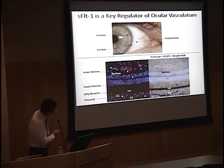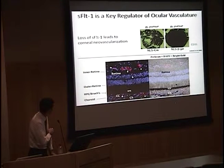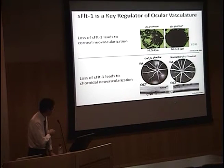So these are two of the important examples of vascular demarcation that are both critical for vision that we discussed earlier. And we now know that sFlt is critical for corneal avascularity. Loss of sFlt leads to growth of blood vessels into the cornea. And it's also critical for the avascularity of the outer retina, as loss of sFlt leads to choroidal neovascularization. So these are some FA and OCT images of mouse models where FLT1 has been knocked out versus control.